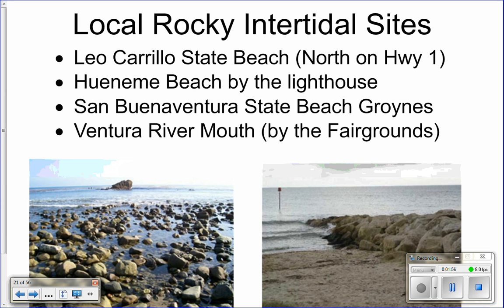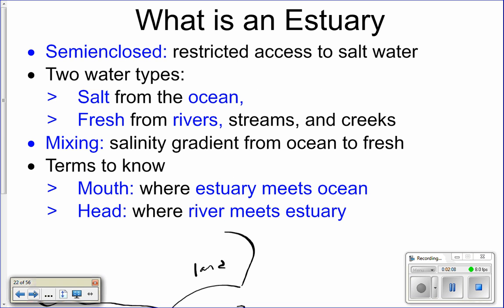First, spots that you can go are really good for seeing cool things in the tide pools. Leo Carrillo is probably where we're going to go. That's this bottom left picture. But you can see a bunch of different places that you can go. So you can look at a tide chart and figure it out and go to the intertidal zone if you want.